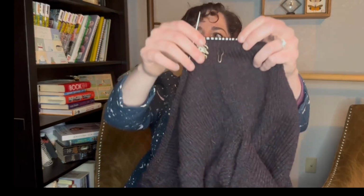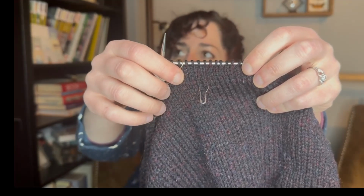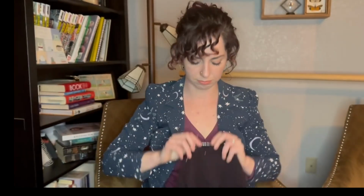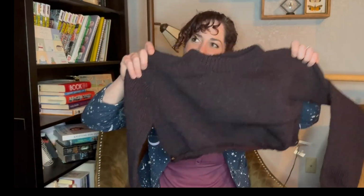But let's see. So ignoring the beginning of round marker, where I had the little light bulb pin is where I started. So, not bad. Maybe like half an inch or so, three quarters of an inch. Yeah, making progress. It's slowly growing. It's cropped right now. It's a good cropped length.